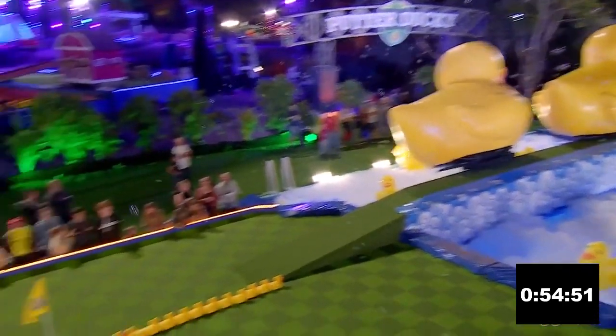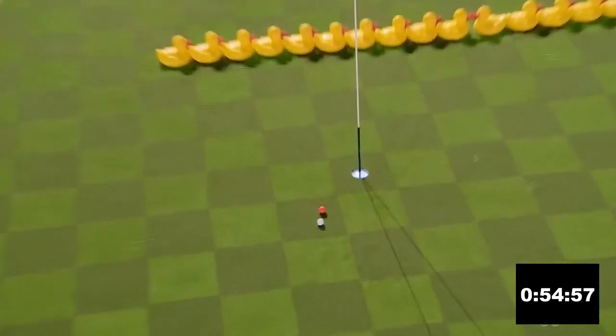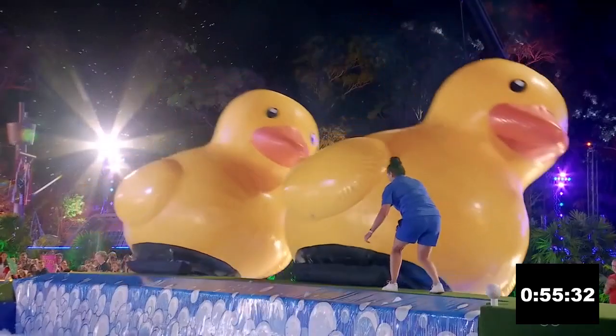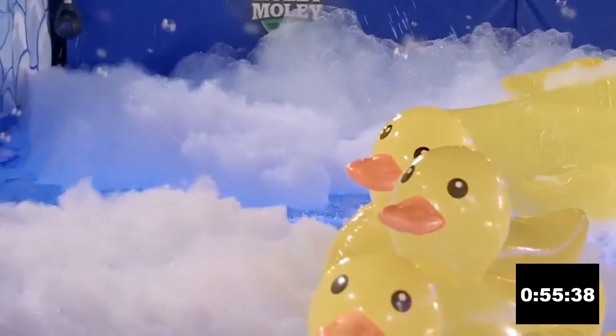Michelle Cowan. Yes. This is looking good. This really is good. Looking good. Up the bank. Can it come back for a hole in one? Oh! The eagle versus the duck. No! She tried to duck the duck.